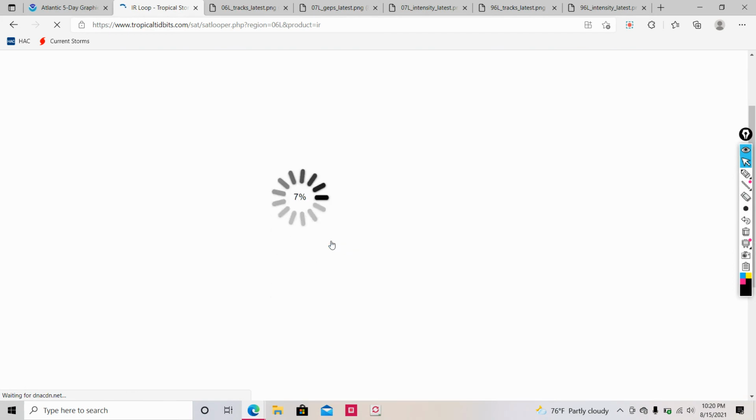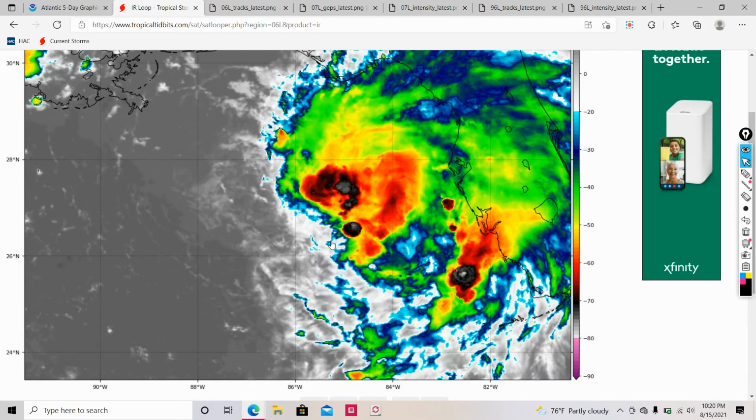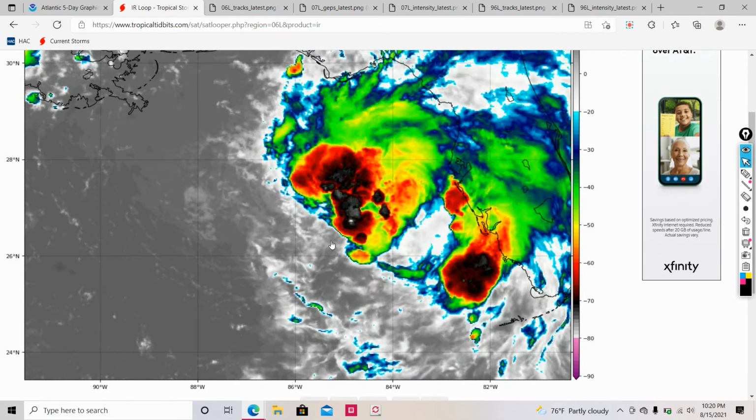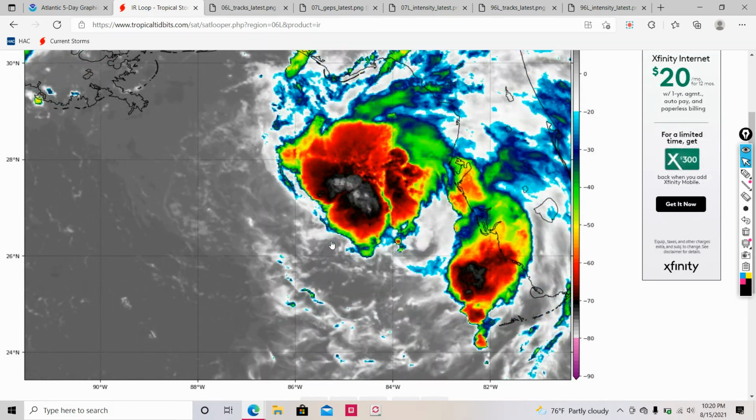So we're going to go to Tropical Storm Fred right now. We're going to let this load. So Fred right now doesn't seem to have very much convection, but isn't looking too choppy or broken up, and we'll likely see Fred become a little more compact and better organized as he moves on into land.